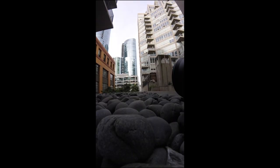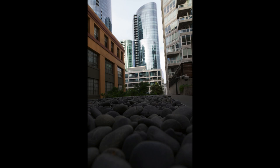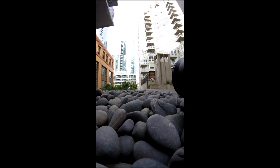All right, so what I'm doing here is I want to focus stack. I don't know if y'all know what it is. I'm taking pretty much three different exposures at three different points of focus. So you usually want to have one in the foreground, one in the middle ground, and one in the background. And then you shoot all three of them and throw it into post.